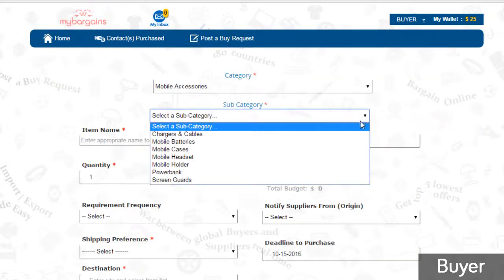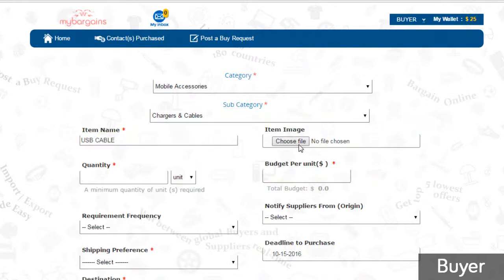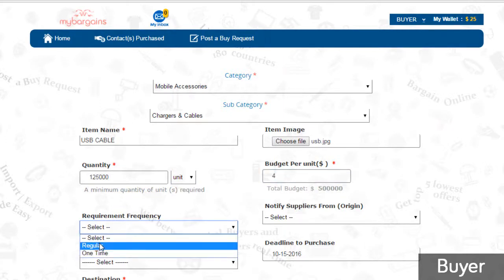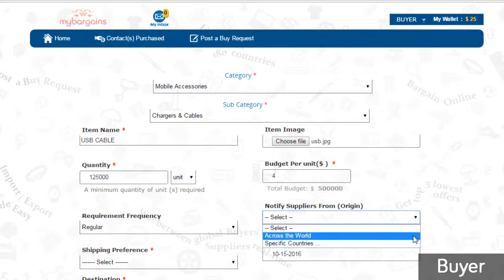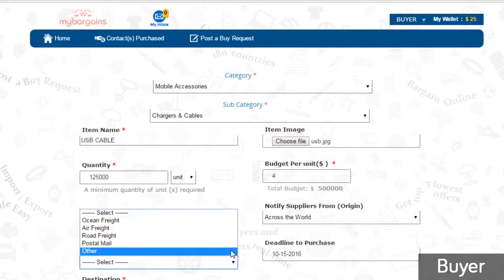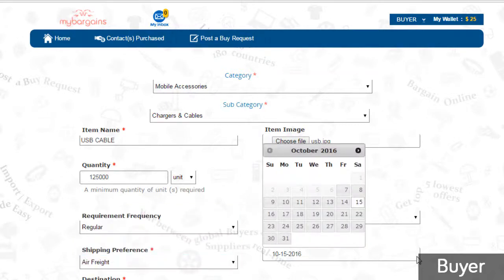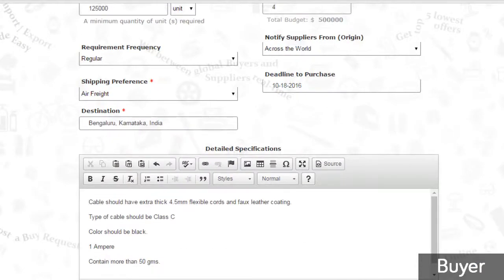As you see here, a buyer selects the respective category and subcategory, and the right quantity and the budget, that is the most important thing. Also, the buyer can select which countries they are looking to get offers from, across the world or specific countries, and shipping preference and deadline to purchase. And the buyer can provide a detailed specification here.